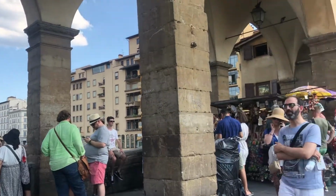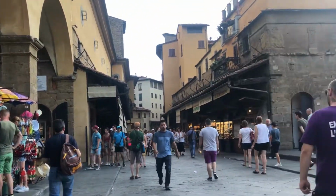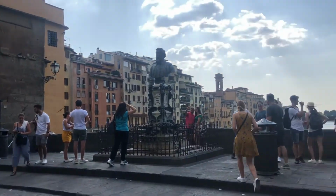This is the shot I took while walking across the Ponte Vecchio, and as you can see there are a lot of little shops all along the bridge.